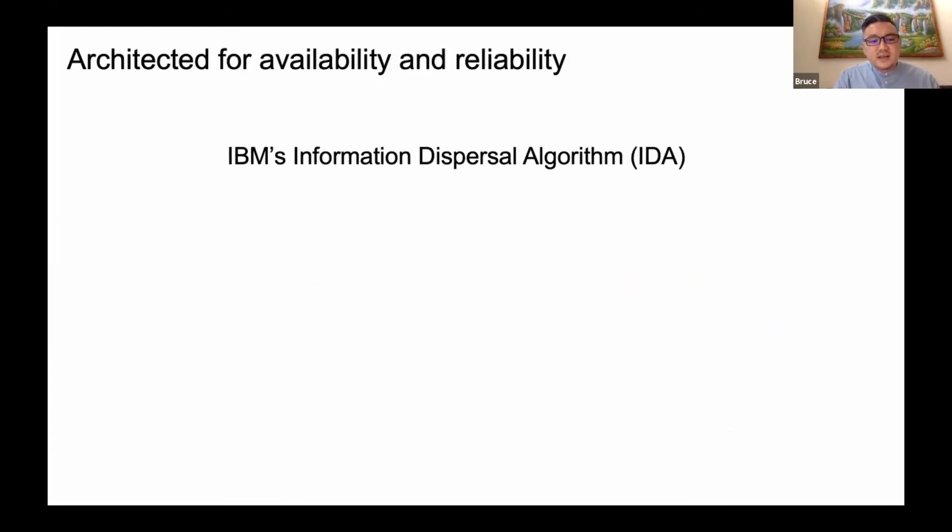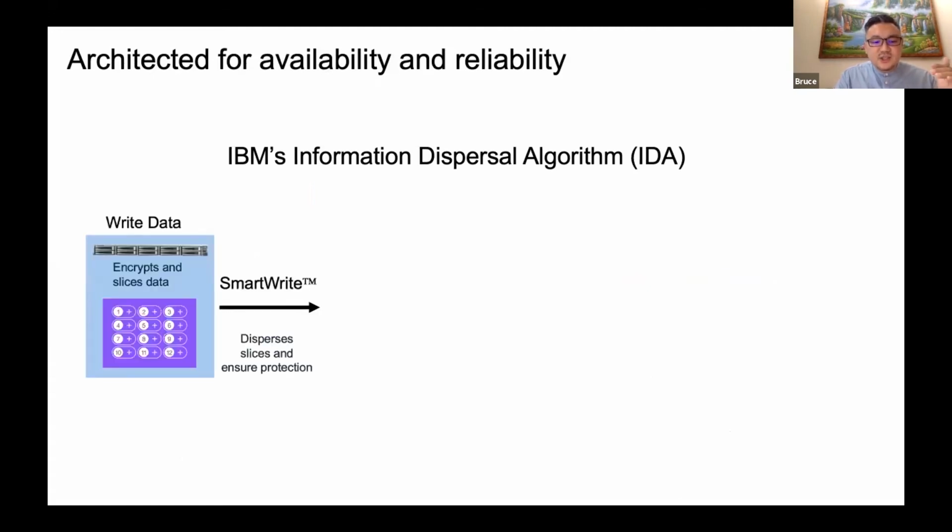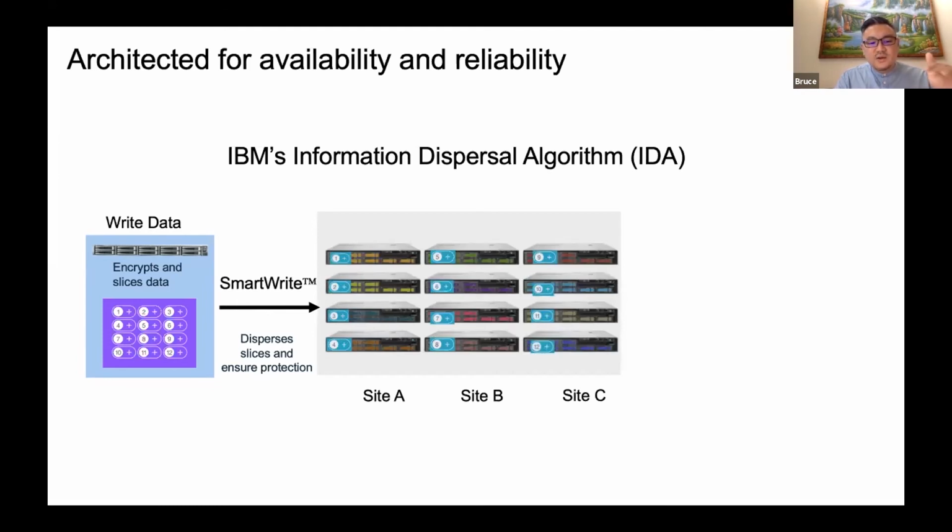Okay, one of the unique differentiators of IBM Object Storage from our competition is the ability to configure the number of slices and the read and write threshold. For example, let's use 12 slices like in the previous slide. This is a configurable number that provides advantage in customizing the efficiency, availability, and reliability of the systems. Data is then written to 1 or more sites. In this example, let's write the data to 3 sites, assuming the customer has 3 sites, site A, B, and C.